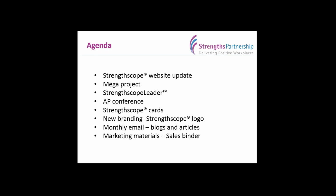I know you will have heard about the mega project recently, so I'm giving you further updates on that. StrengthScope Leader, obviously we launched that in February this year, so Patrick is mainly going to run through key successes around StrengthScope Leader. We've got the AP conference in June, so I wanted to run through some pointers around that. We've got an update on StrengthScope cards, some new branding to talk about, and the monthly email, which hopefully you receive on a monthly basis from myself, along with marketing materials.